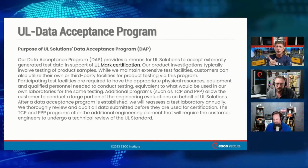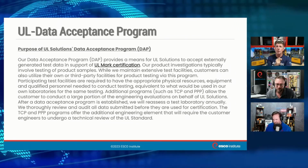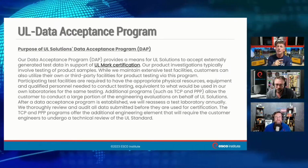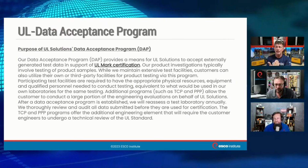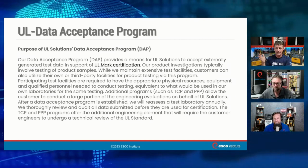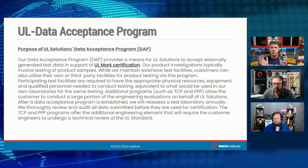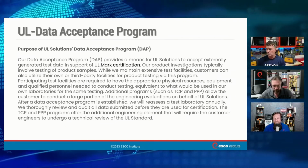Now, there are some additional things. One that I found in UL, there's a thing called the Data Acceptance Program, where you can use third-party verification to submit to UL. As a manufacturer, if you meet all of these qualifications, your lab and your testing procedures allow you to expedite some of the testing so that you can use industry-accepted processes and procedures to actually submit your information.